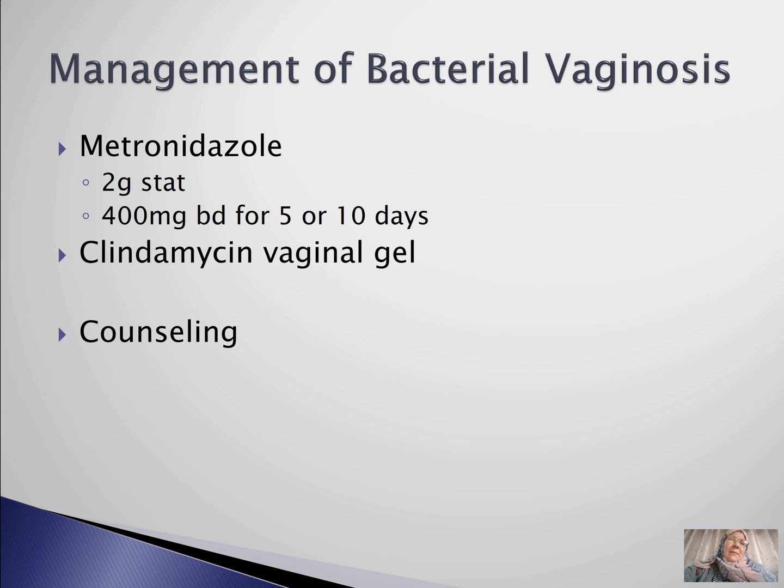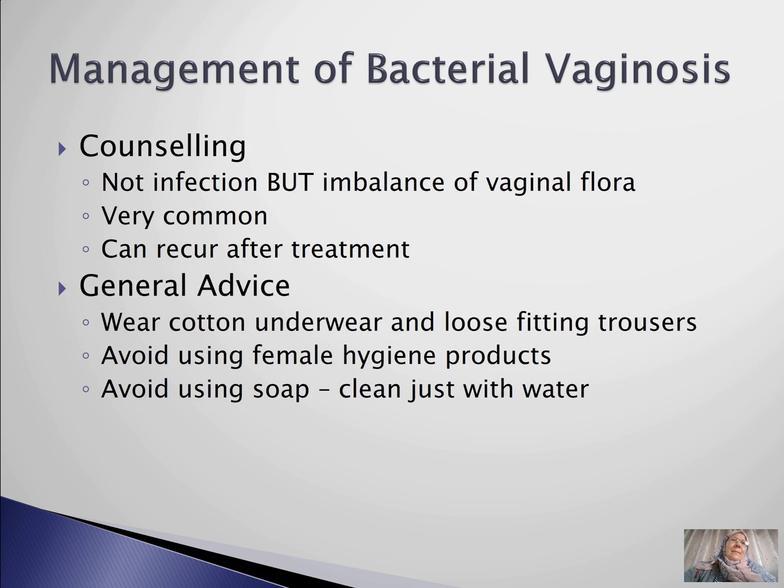And the patient has to understand how this is caused so that she can reduce recurrences. So you have to explain to her that frequent douching and so on is not very good for the vaginal flora, that wearing loose underwear is much better, and also cotton underwear should be preferred. So these are the points that you have to discuss with the patient.